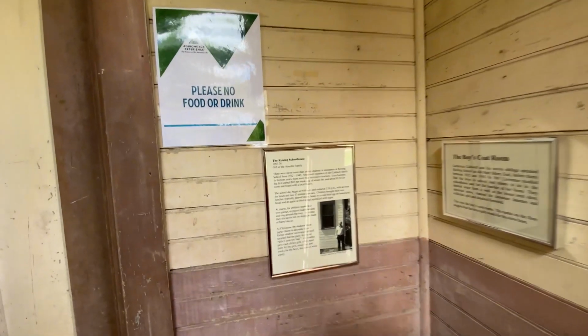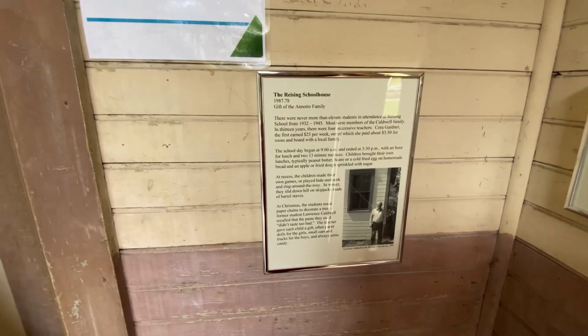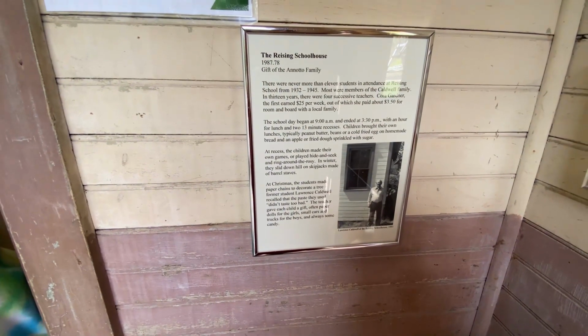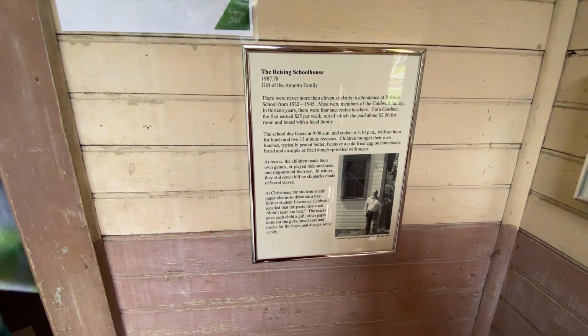It smells like an old schoolhouse. The Reesing Schoolhouse. There's a teacher in here. Run. 1932 to 1945. Are we supposed to? What's that supposed to go when we come in? Okay.